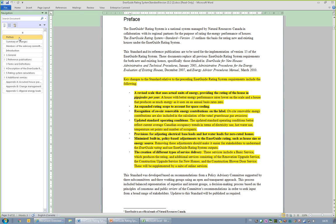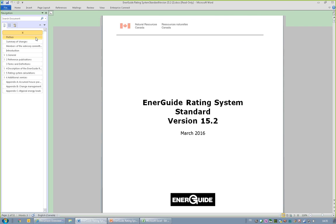The preface provides a bulleted list of the key changes to the rating system: the new scale, the expanded scope of what is included in the rating, the new standard operating conditions, the minimization of built-in policy adjustments, and the creation of the basic service and additional services. All of these changes will be elaborated on in this webinar.